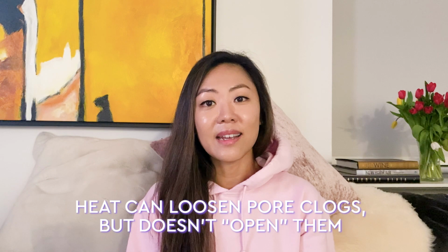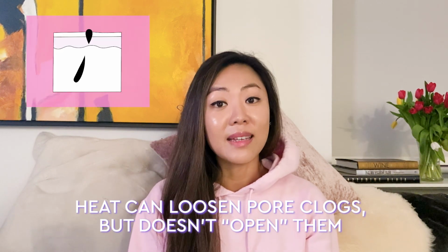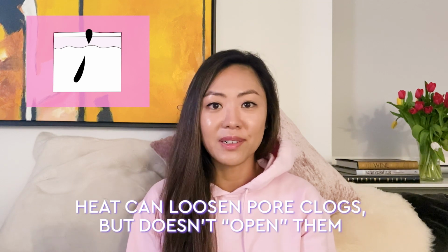When people refer to opening the pores with steam or warm water, what they actually mean is heat can help loosen up any buildup that's within the pores. That makes it easier to extract blackheads, for example. So while temperature can affect what can be extracted from the pores, it actually has nothing to do with changing their size.